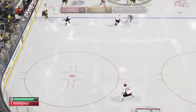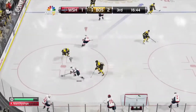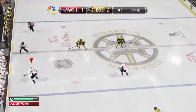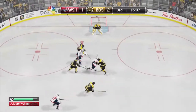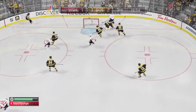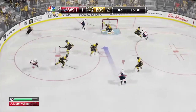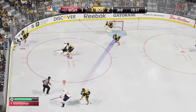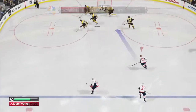Carries it up the wing. Out of his crease with a big goal stick. The puck stops right there. Up the wing to Backes. He can start some danger here. Oh, what a terrific save in close. One outstanding save by Rask. Wonderful save with a pass.